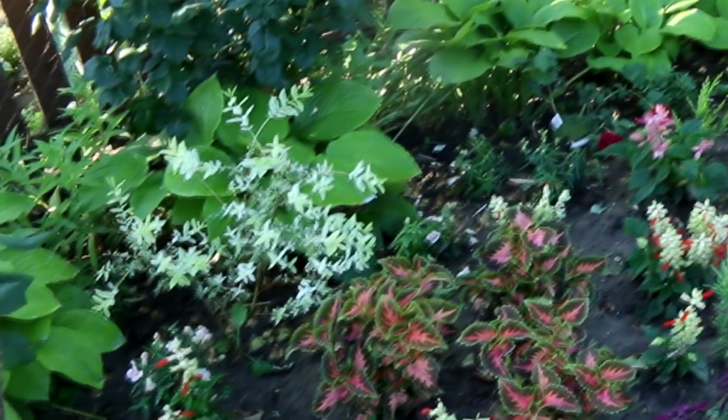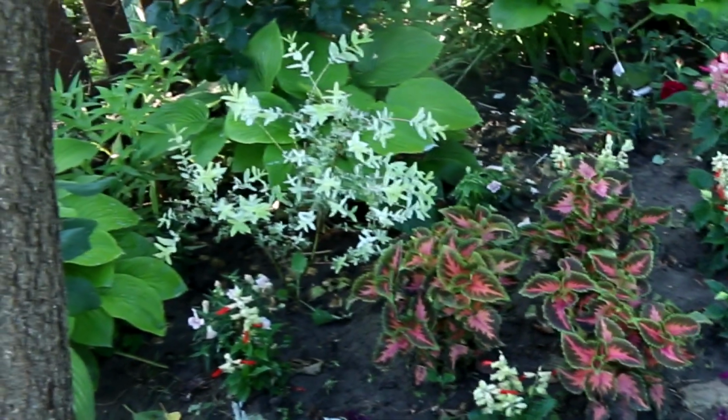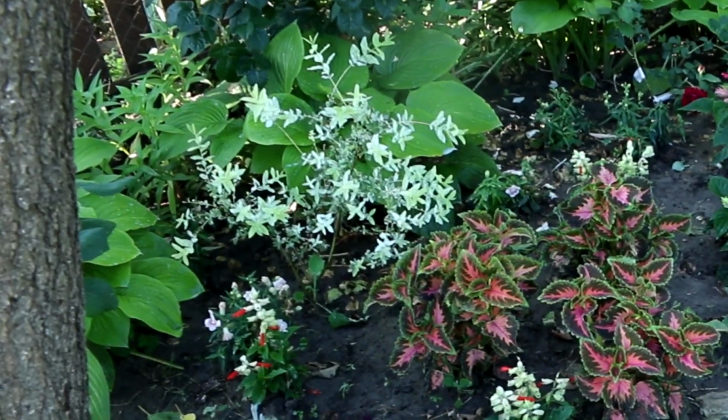There is an incredibly beautiful willow here, from which I will make several bowls.